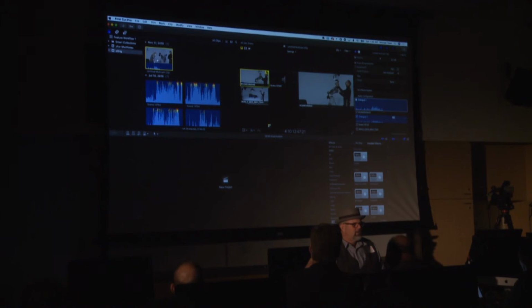It just looks at all the time code, marries everything up, bam, you're done. It's literally syncing dailies with the click of a button. Does your Sumo let you do the same thing? The Sumo? Because you've got time code going to all cameras, it's the same?